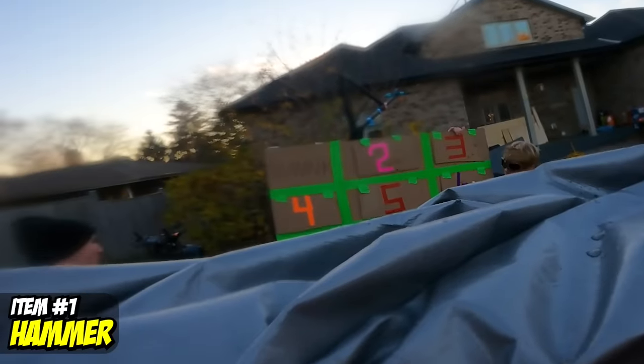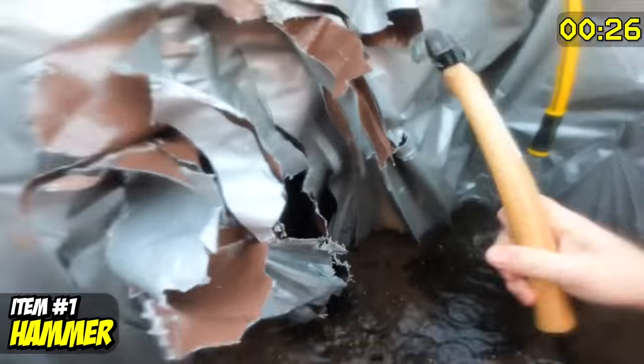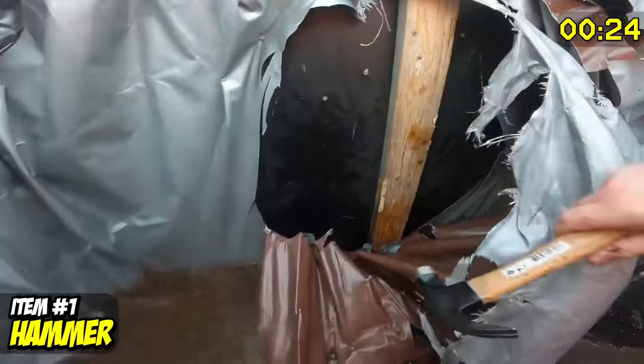Hey! I want number 1. Hammer! Yes! That's exactly what I need! Guys, this is perfect. I can use this to try and weaken the support beam. I've ripped up enough of this. There we go.